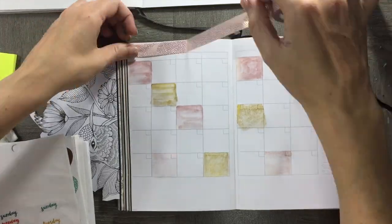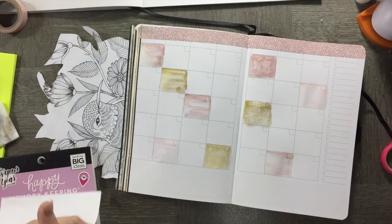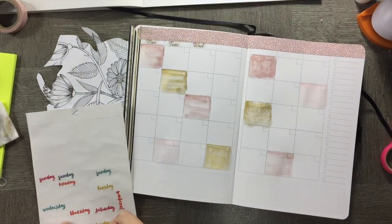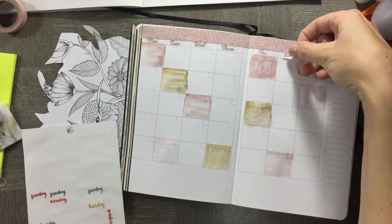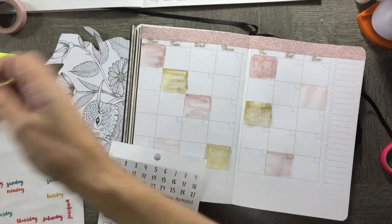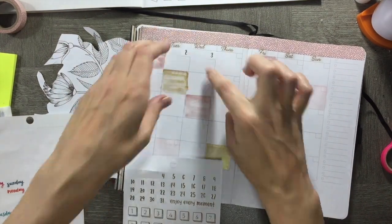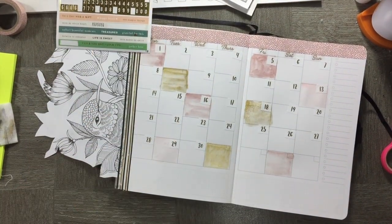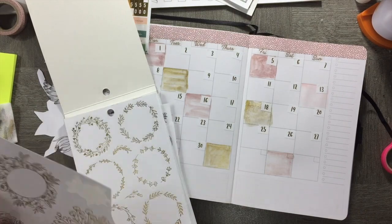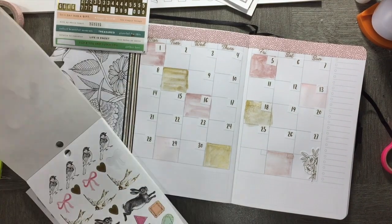Now I'm going to add some days of the week, the month, and the dates. This is really easy to do. I use my Happy Planner stickers to do this, and it makes it really simple. I'm using gold days of the week, and then I use a gold month as well. Now I stick in some really fun little embellishments all over the page to give it some personality.